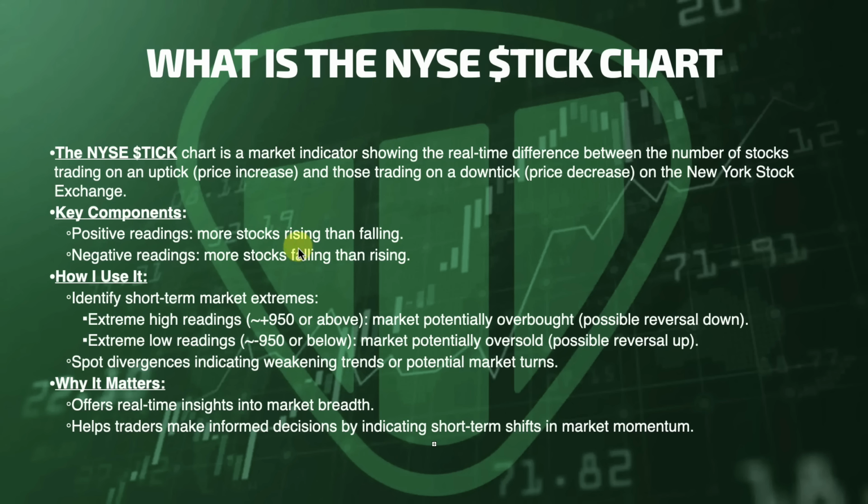So there are a couple of key components here. With positive readings, more stocks are rising. With negative readings, more stocks are falling. I'm going to share with you how I use it, but one of the ways to use it is by looking at extreme readings, whether overbought or oversold, where you can potentially catch very quick reversals. The next thing that I like to use is spotting divergences, where you see internal strengthening and yet you see the NYSE tick weakening, and that could be a negative divergence.